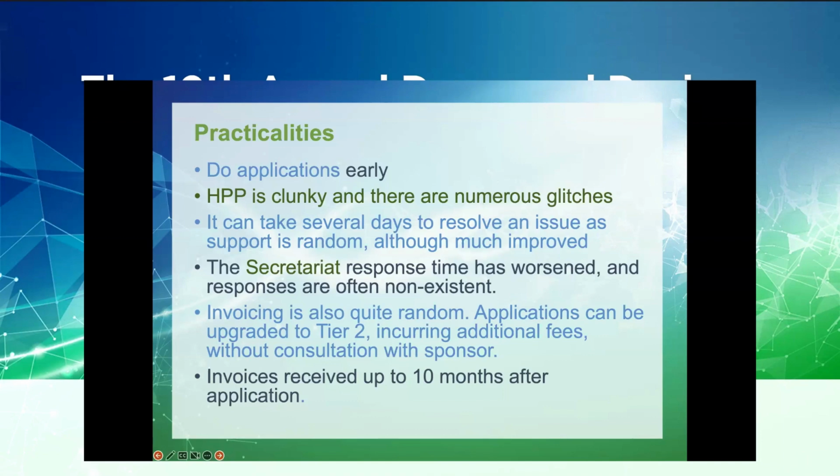And the response to an email is very random. Sometimes they're absolutely fabulous, and sometimes it can take days. But I have to say, I've noticed over the years it's improved a lot. But sadly, the Secretariat response time has worsened, and my expectation at the moment is that an email to the department will not be answered, at least in the first instance. So that can be really difficult for people who have a question.